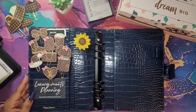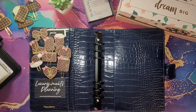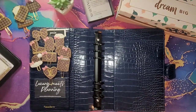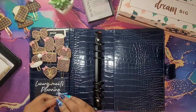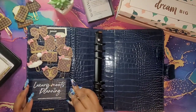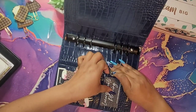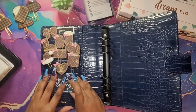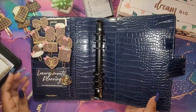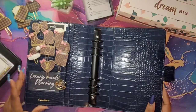I don't know. I'm just gonna sit that baby right there too. And I keep moving these little packages. Okay, I'm gonna add this here, and I got this clip from Notique. Let me turn this to the side, y'all. Give me 1 second. That way I know I won't lose this card out. I'm gonna put it over just a little tinge. Cause y'all look, that's luxury meets planning for real.